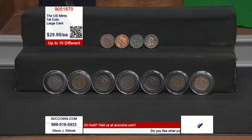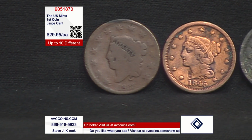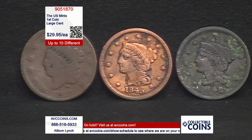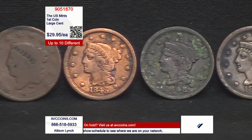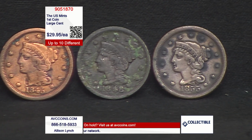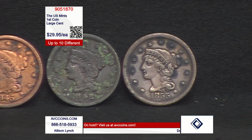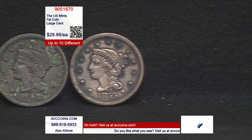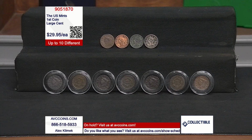Now, at this time in history, only one U.S. Mint struck the large cent, period. And that was the Philadelphia Mint. So there are no mint mark variations. There is an 1820, there is an 1843, there is an 1847. I do know, for those of you inquiring, the 1857, the last year of issue, wow, what a premium coin that is. That is not in this grouping.